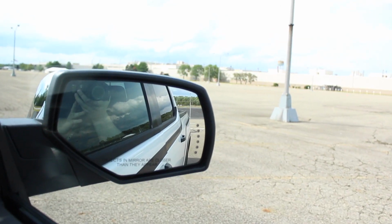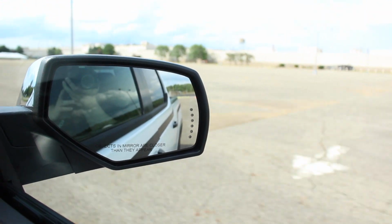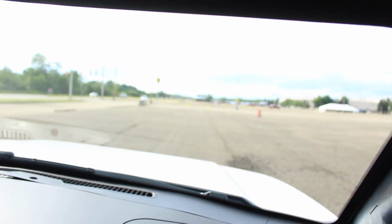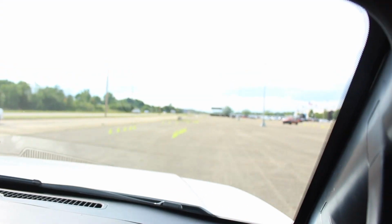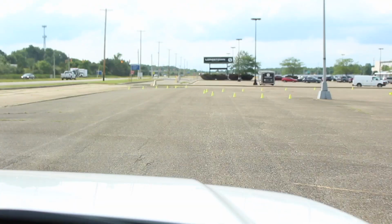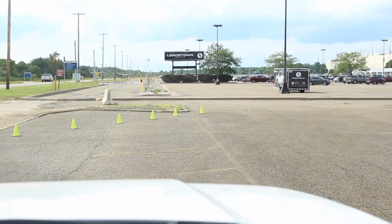I'll take you through this part of the course where you really want to make an evasive maneuver. You'll see here we're trying to avoid a pothole. And you're trying to avoid the police here. So it really has unbelievable steering due to a true all-wheel drive and a low center of gravity.